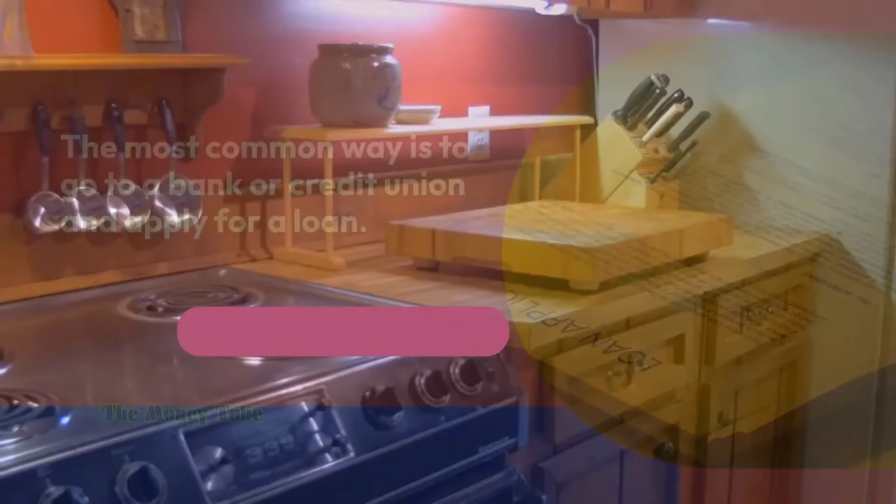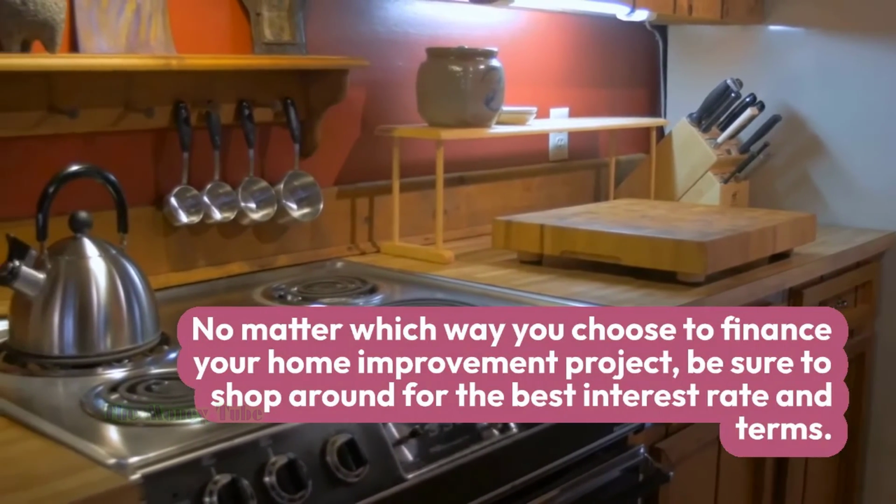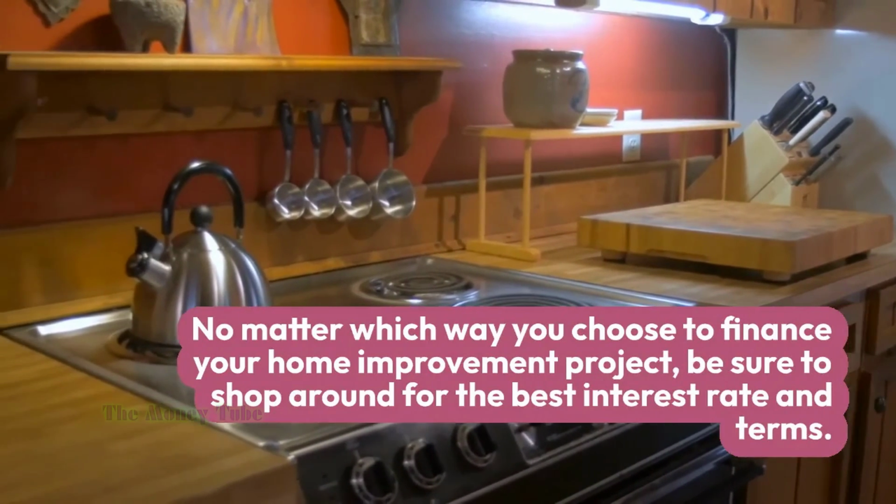home improvement project. No matter which way you choose to finance your home improvement project, be sure to shop around for the best interest rate and terms.